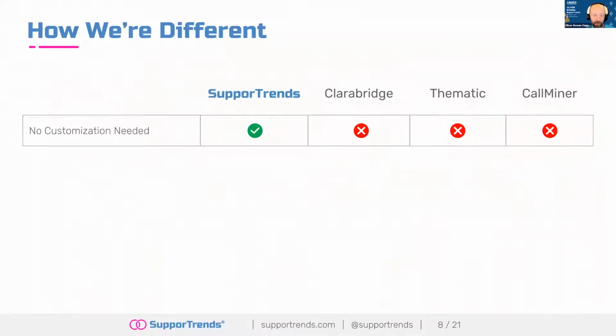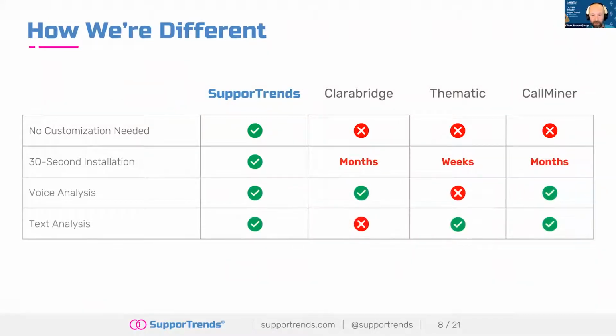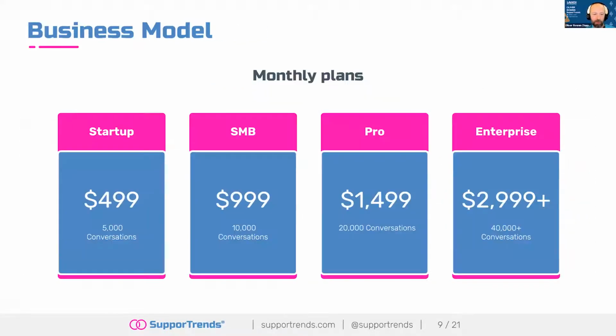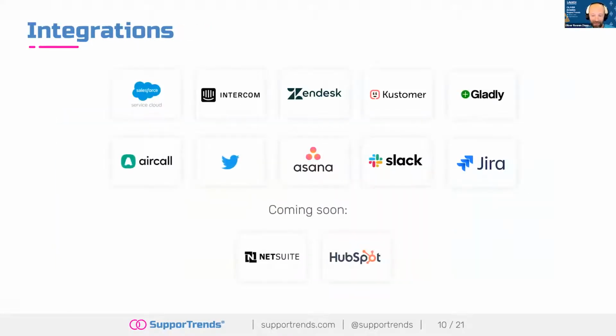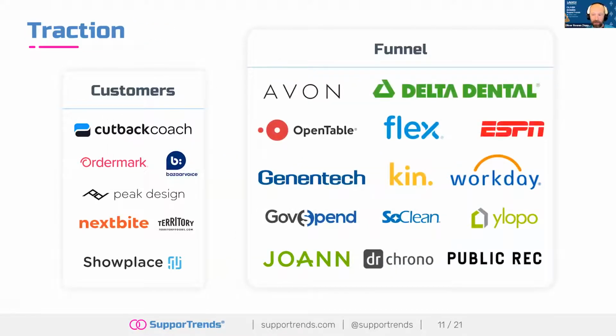We're able to do things like this because we need no customization in a new environment and can deploy in as little as 30 seconds. We offer voice and text analysis side by side and have an integrated business intelligence platform. Pricing starts at about $500 a month and goes up from there based on the number of conversations that our customers process. Currently, we have 10 integrations with more on the way and 7 paying customers with a rapidly growing funnel, as you can see on the right, with Avon, Delta Dental, Open Table, and Flextronics all added to this funnel in the last couple of weeks.